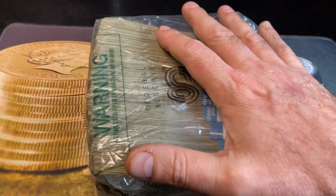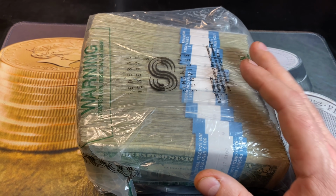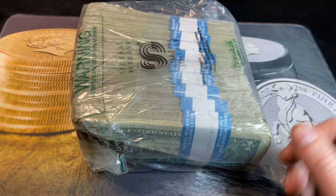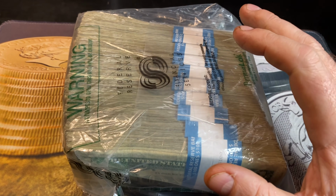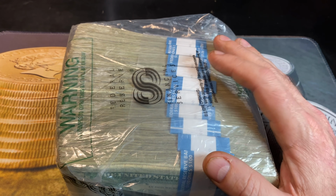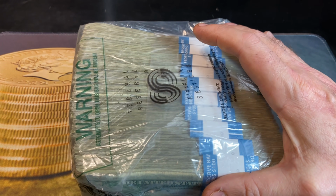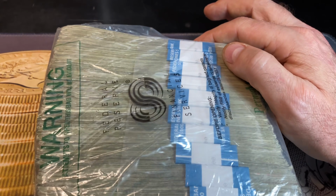Like I said, I periodically do bill searches, and bill searches are where you're looking for fancy or cool serial numbers, star notes, printing errors, web notes, anything that might fetch more than face value. When I get these types of searches done, I typically ask my tellers if I can order a Federal Reserve brick. A brick is a 10-strap bundle of bills. Each of these straps contains 100 bills, so there's 1,000 of them.